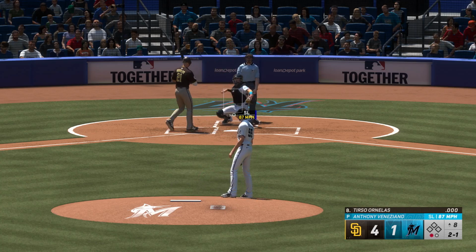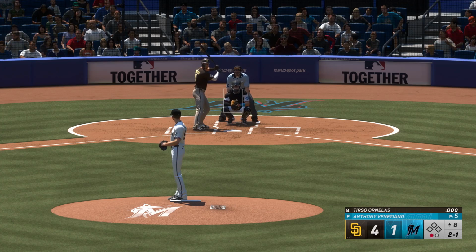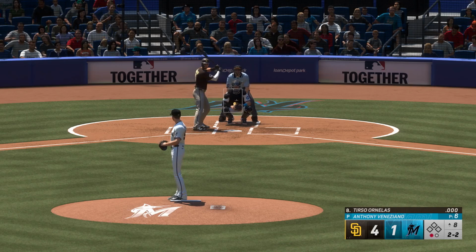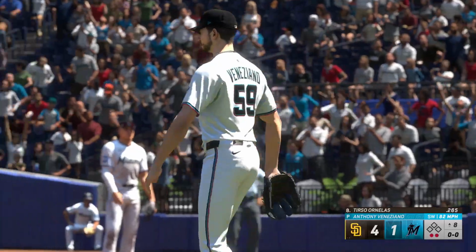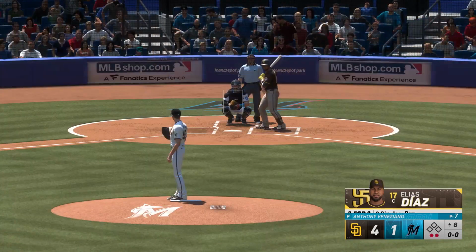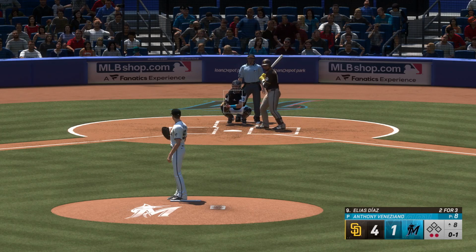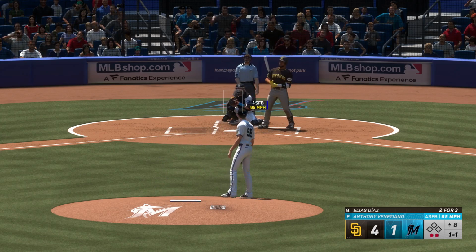That misses the zone, and it's 2-1. And foul ball. Got him swinging. Two down, base is empty. And now it's Elias Diaz. And first offering is fouled off. Inside, just missed.